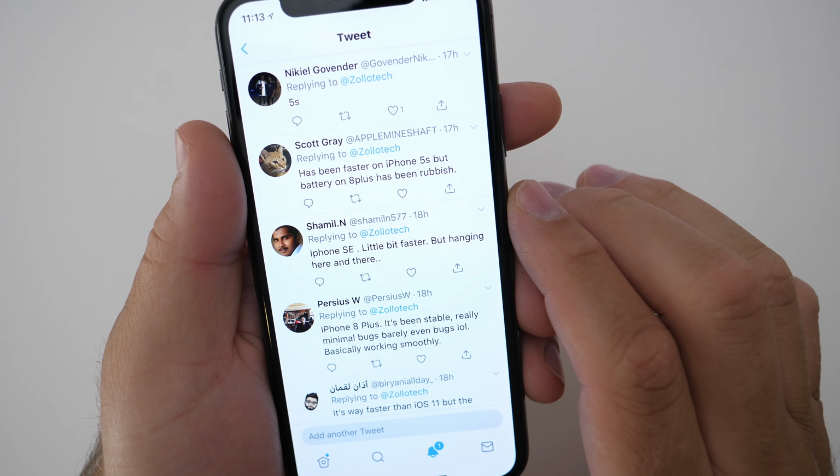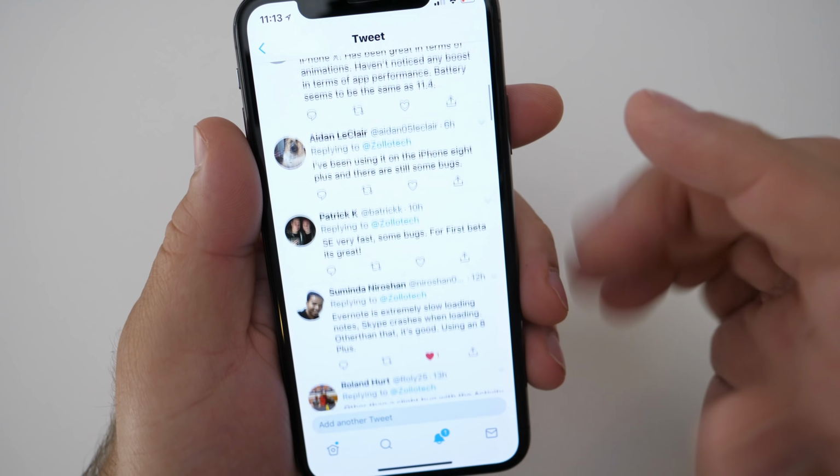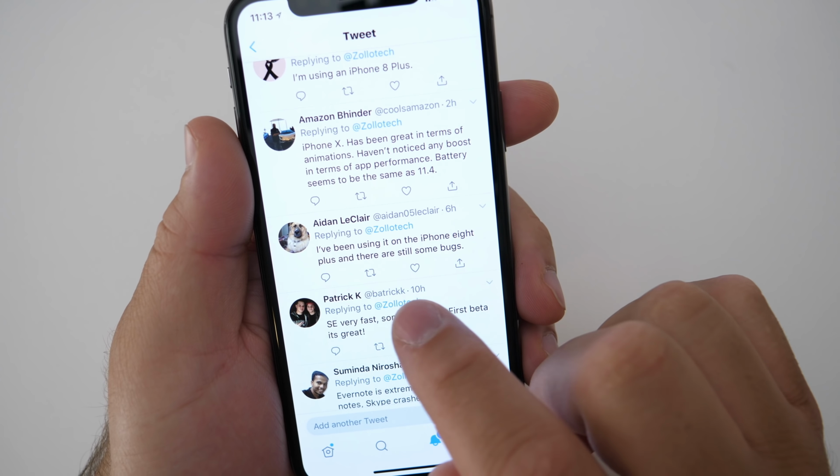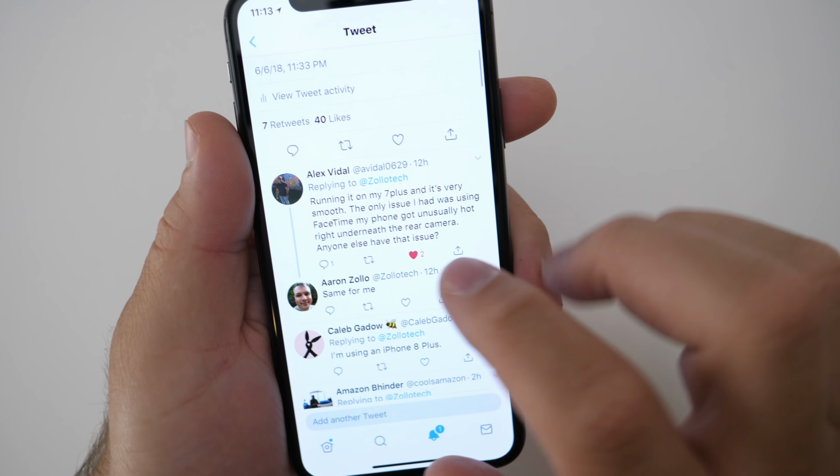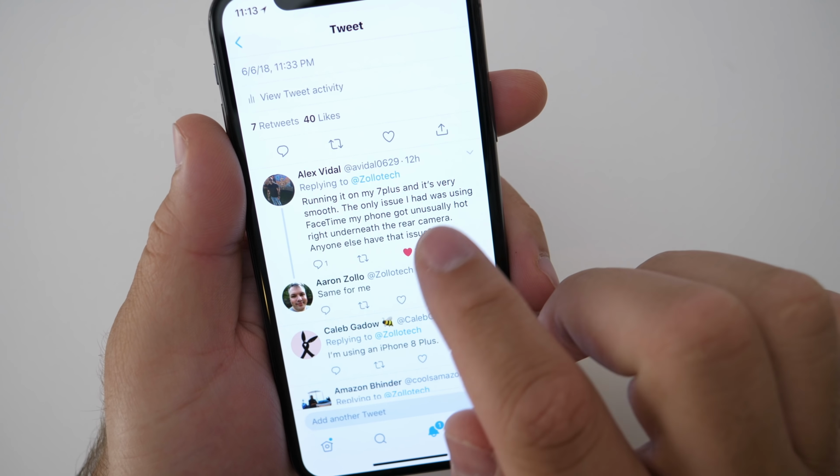iPhone SE, a little bit faster, but hanging here and there. And I just went into low battery mode. I've been using it on the iPhone 8 Plus, and there's still some bugs. And let's take a look at these here. Running it on my 7 Plus, it's very smooth.